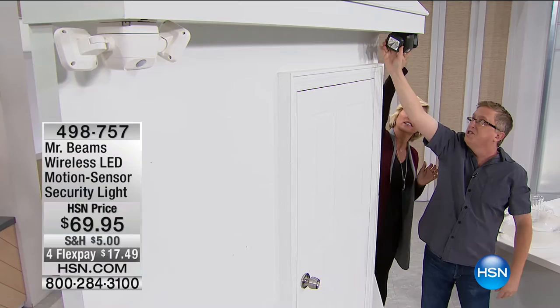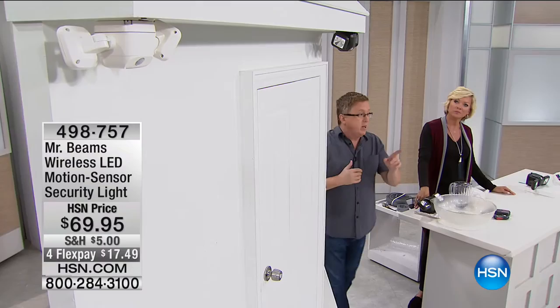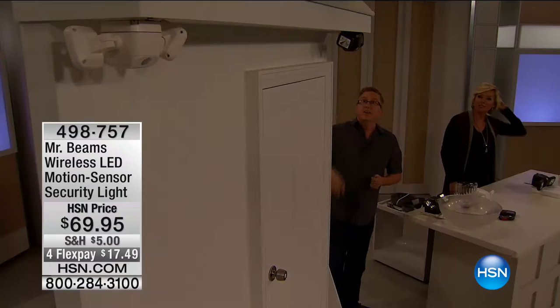This is the part. You can adjust it, and you can have it over your door, down the side of the house, in the front of the house, wherever you need it to be. Because every house has a dark spot. One more time, we're going to bring down the lights because I really want you to see how bright these are and how they automatically turn on.